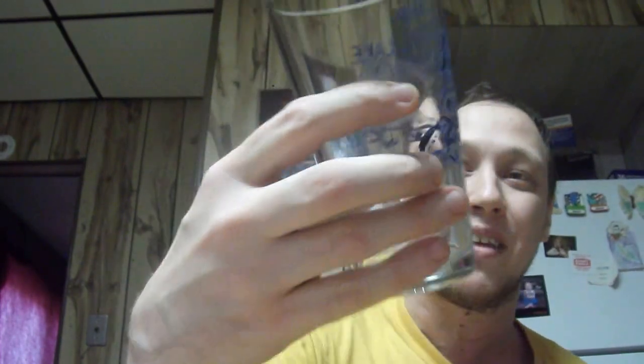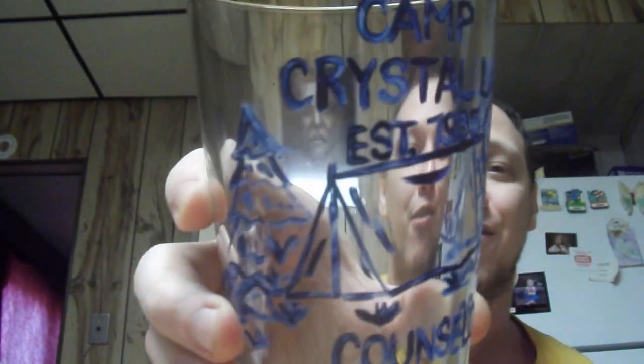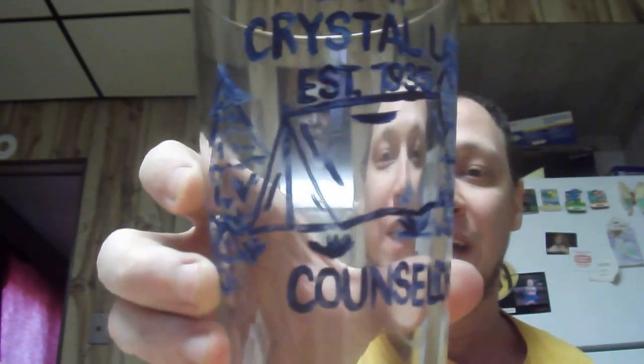Very cool. I love getting mugs and cups and tumblers, things like that. So you have the trees for Christmas and from Crystal Lake, of course, going along with the seasonal theme. And the Camp Crystal Lake, established 1935, which is the first year Crystal Lake was around. Very cool. Very practical. Again, hand-painted. You can only get this from Katie. And I like the design a lot. It's very cool.